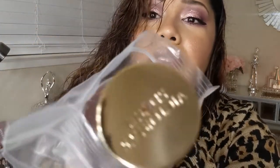I do have a wipe just in case it's contaminated or something. Ew, that looks like something weird. What is that? I don't know what that is. It's so gross. Wiping that.